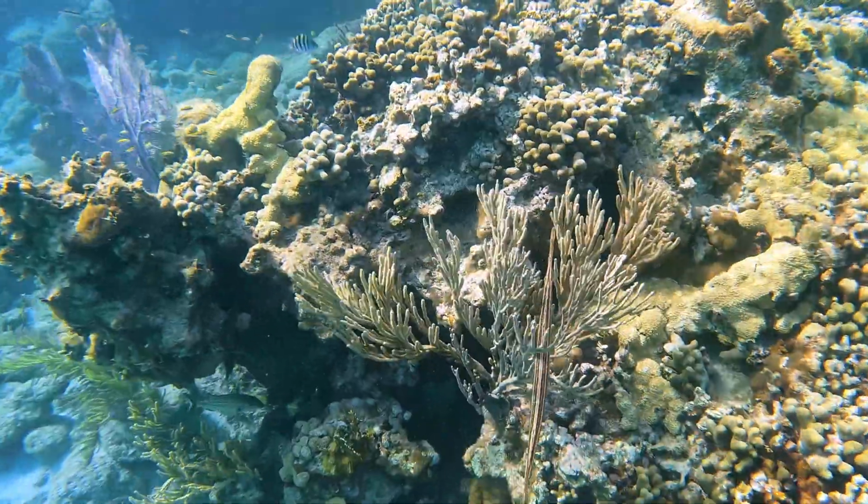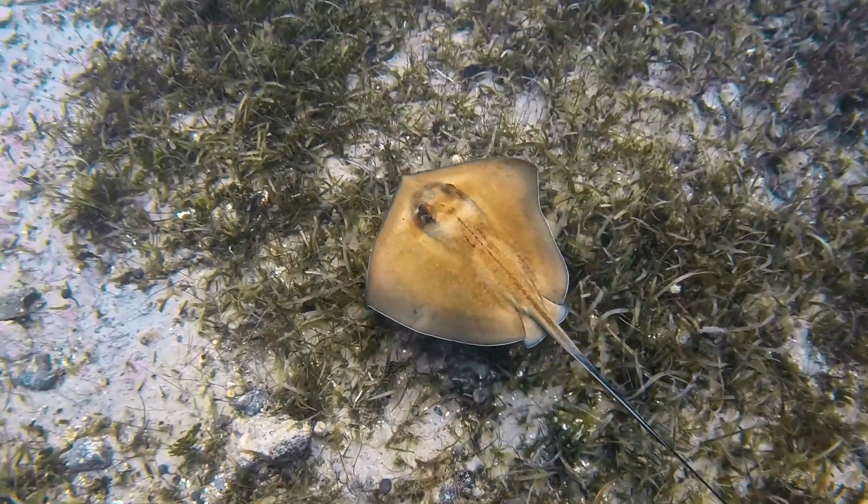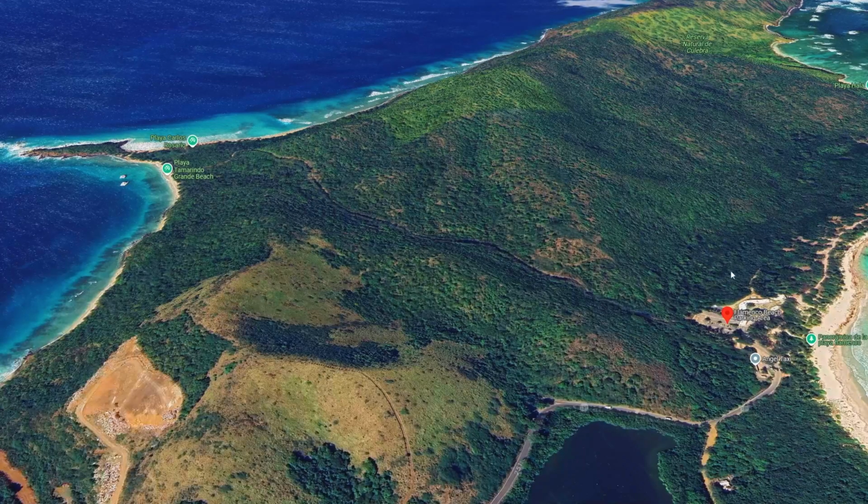The next location is from the beach that I mentioned in the previous video called Playa Carlos Rosario. Watch that video for an explanation of how to get there, but the short story is that you need to hike from Playa Flamenco parking lot.